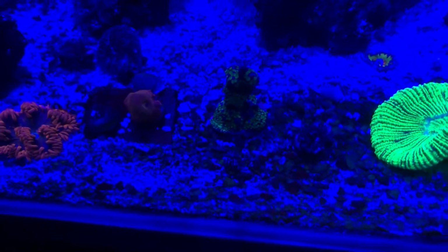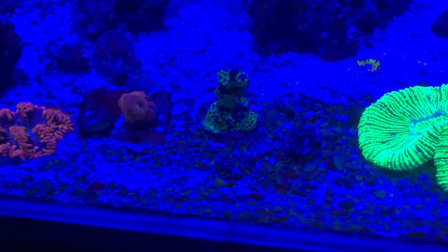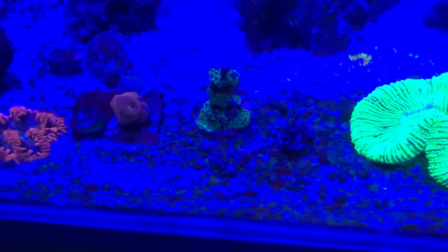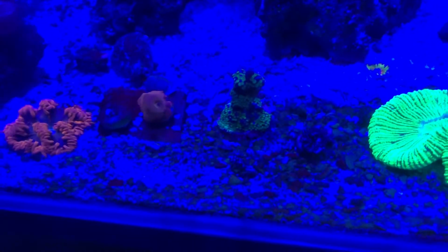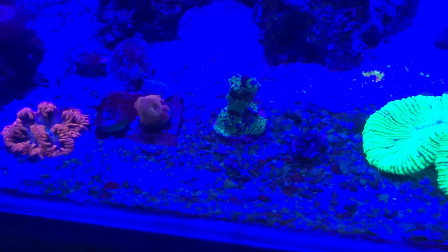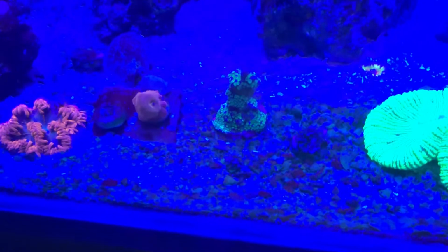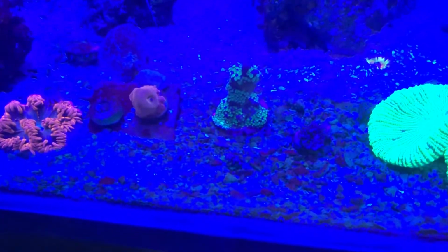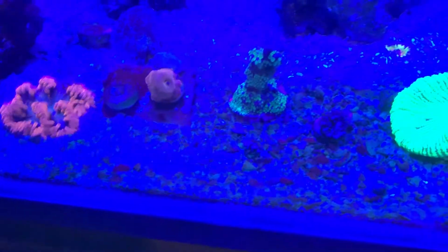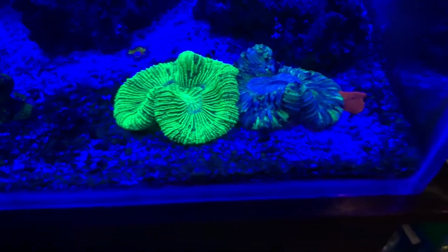Let me see if I can brighten it up a little bit. There we go. Now you can really see it a little bit better. There is just a ton of green polyps all over this. Now this coral at first was not doing so good. Like, it was okay, don't get me wrong, but it wasn't as lush, if you will. It didn't have as much polyp extension. It didn't have as many polyps on it. The open brain corals over here are doing really well.